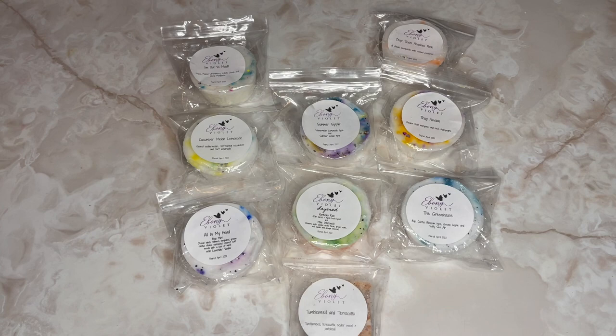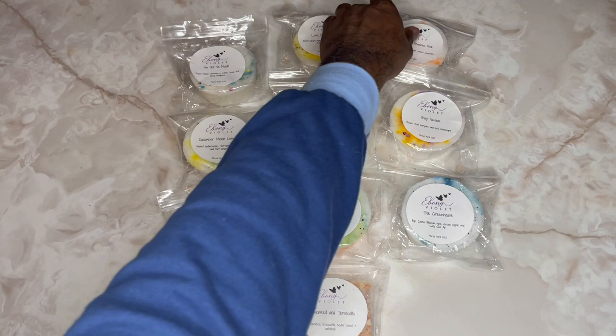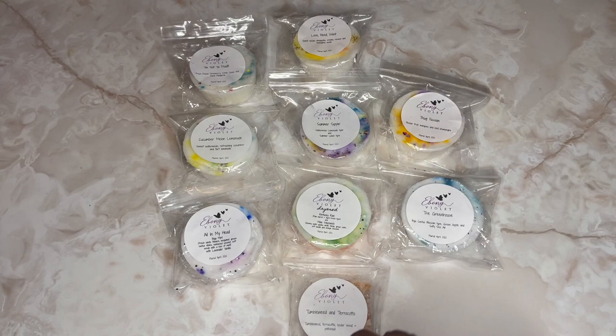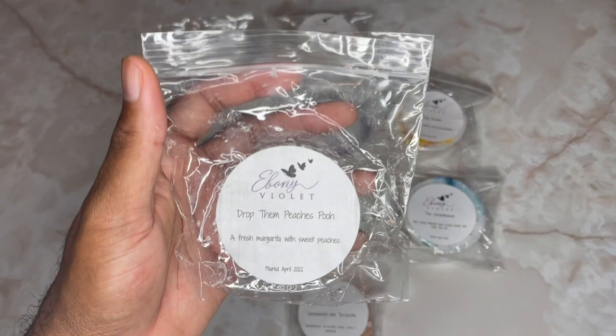And the last one we have is Drop Them Peaches, Pooh. And this is a fresh margarita with sweet peaches. Simple, sweet, to the point. There we go. Yeah, it's basically a peach margarita. It's a good peach too.